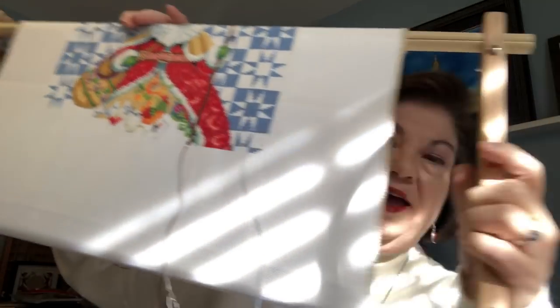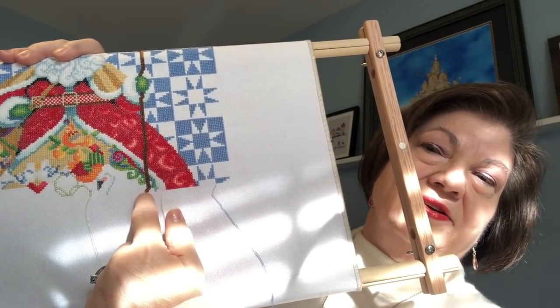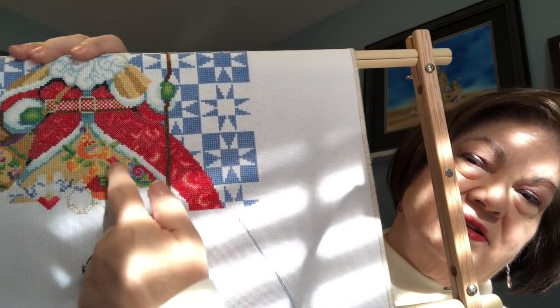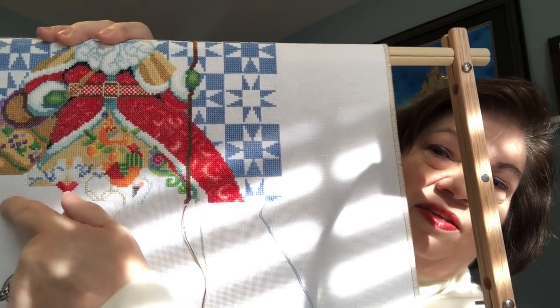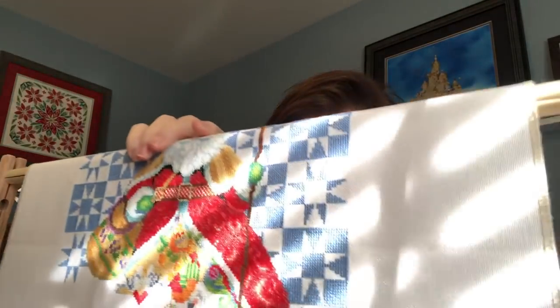I am actually at a page break in my pattern right here. And I've come across here because this is all filler. It's that yellow background color. And I'm trying to get my motifs stitched across here so that I can just do the filler the rest of the way. I ran into a problem.